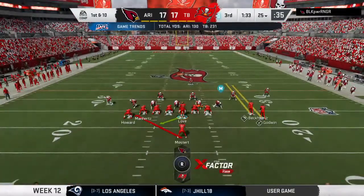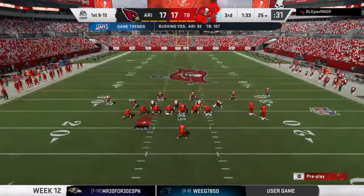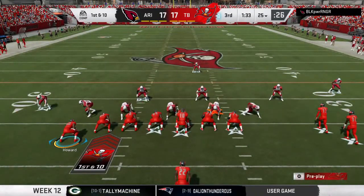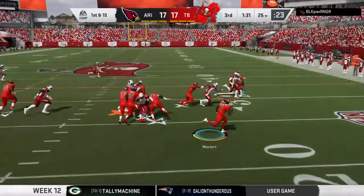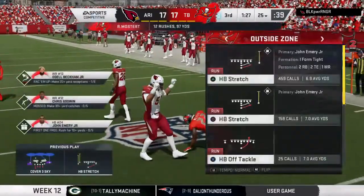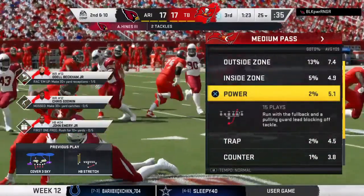The Tampa offense ready to get their drive started. The interception on the last drive proved costly, led to the tying score, so 17 all as they come up on a 1st down. Now they try the right side here, and just no chance of turning the corner. He can only get back to the line of scrimmage. 2nd and 10 coming up.